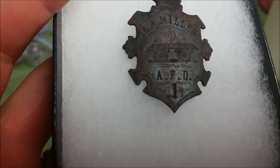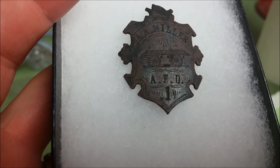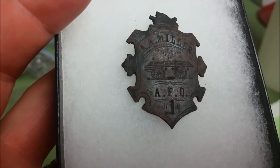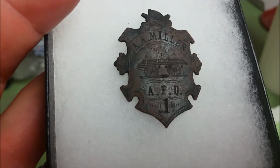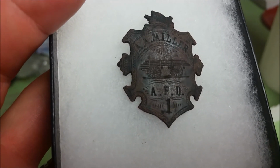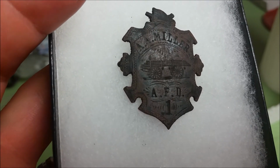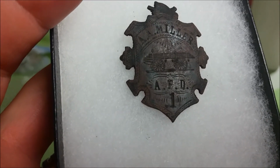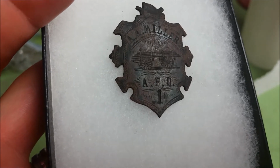As you can see, there's a fire cart in the middle, which almost automatically indicates 1800s, but I went online and you'll see the picture that I came up with. As soon as I typed in 1800s fireman badge, this kind of badge popped up, the shape of it. There's another one that's exactly like it, except without the fire cart, and it's completely different writing and stuff, but the same design.